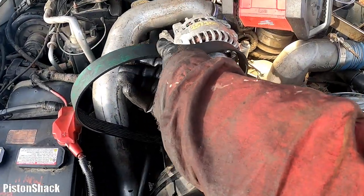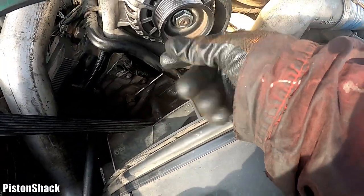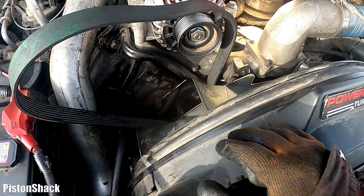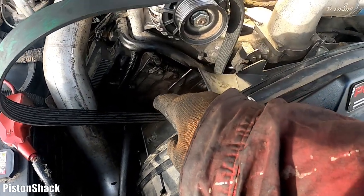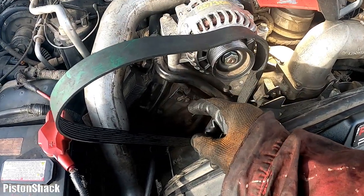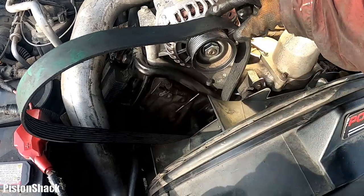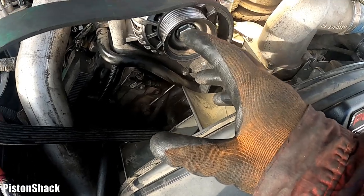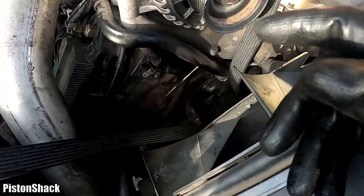I know my belt got a little bit dirty, all that dirt and grease from the engine block. We'll get it cleaned later. Don't worry about it. Try not to twist your belt. Keep it as straight as possible. Otherwise, you will run into a problem with a twisted belt, and as you can see, there is literally no room.